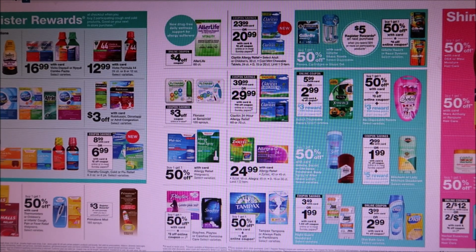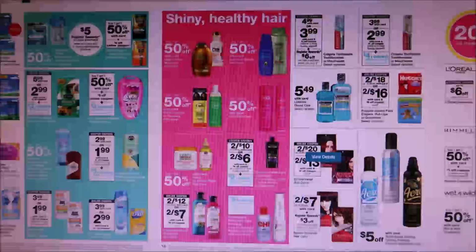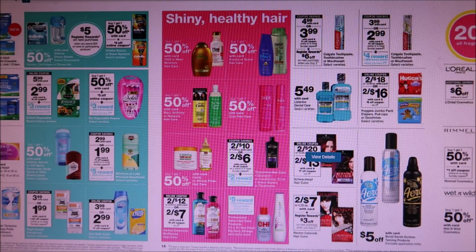Okay. Tresemme 2 for $10. Looks like there's going to be a $4 off a 2 coupon, making them 2 for $6. Then you get 2,000 points when you buy 2, making them $2 a piece. Not a great deal. Herbal Essences 2 for $12, 2 for $7. I wouldn't do that.